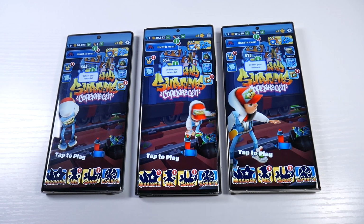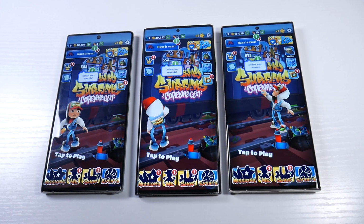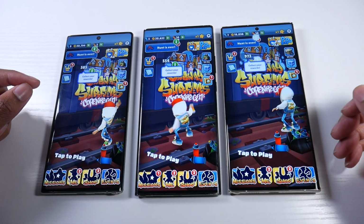All right, so let's talk about the display differences here. So it's not as big as you think. What's pretty interesting is that the Note 10 Plus, the oldest phone here, still pretty much looks on par with the S23 Ultra here.